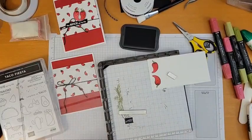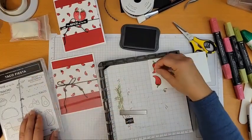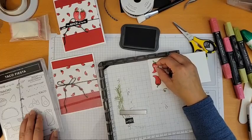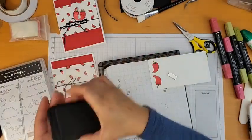See what I mean about reality crafting? This is not what I planned. Okay, let's just take it off and put it on. That was probably going to be faster. Okay. There we go.